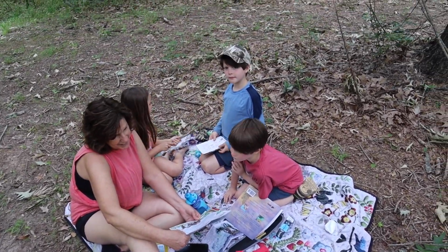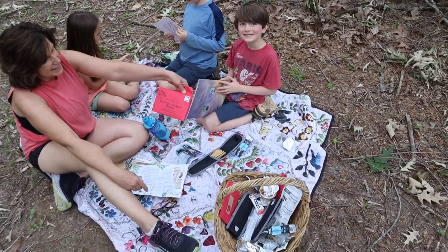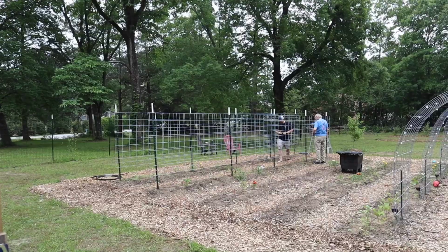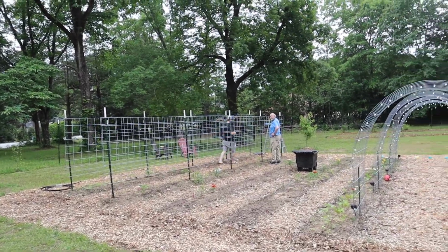What's going on here? We're reading! We're reading Max's letters. Is it fun? Yes. They're great. I love it. We're having a good time. Oh, good. Making good progress. Got two rows done.